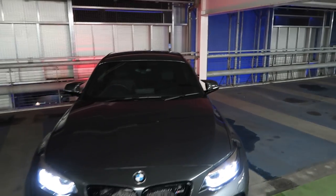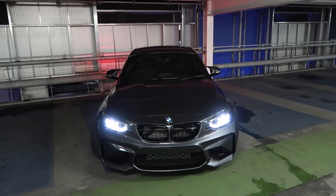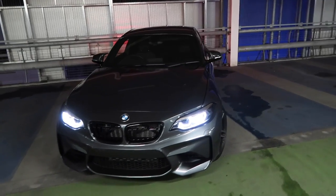Fully changes the look of the car. They fit on 140s and M2s and everything, so yeah, just look how mean the car looks, man.